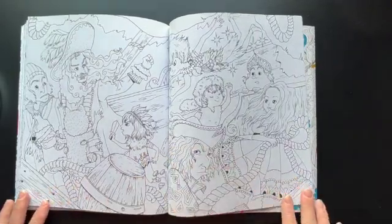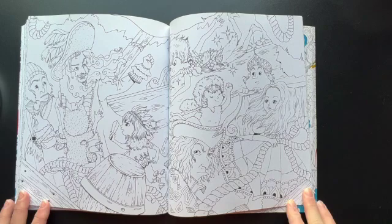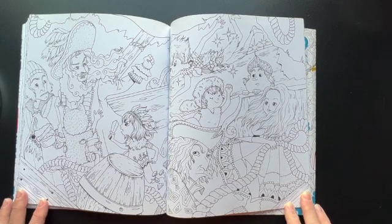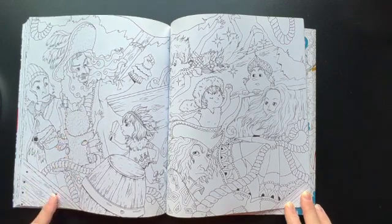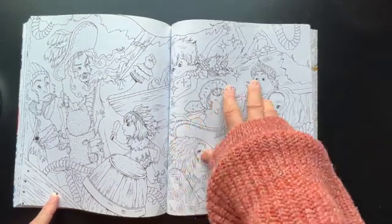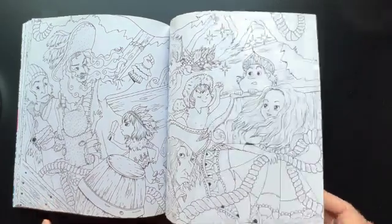Look at this double spread. It has every character in there. Is there even Tinkerbell? I think she's sick, recuperating somewhere. Look at that. There's even one of the Lost Boys in his fox coat, I think it is. And light, and I mean, this is really neat. So many things to color.